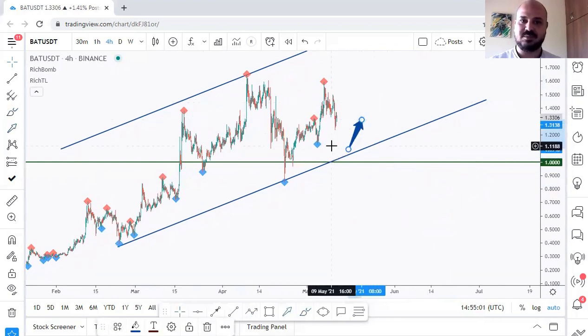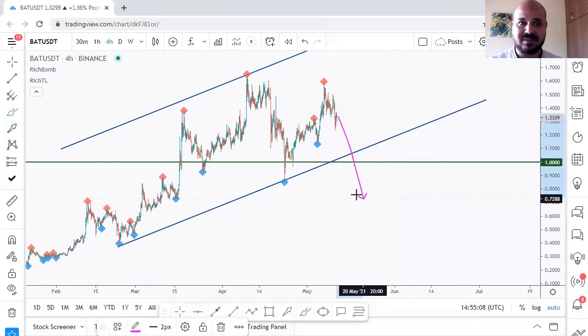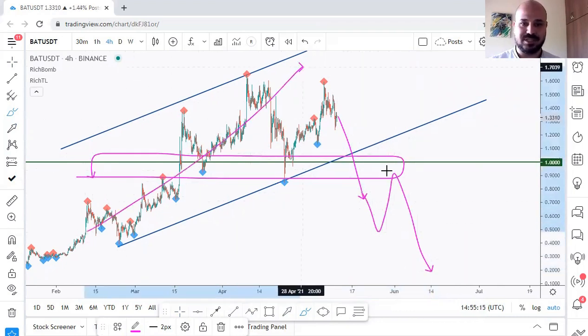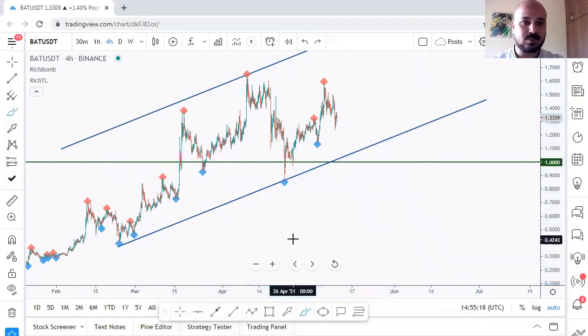And as mentioned before, we'll be looking for buy setups around this area, unless BAT closes below this entire area. Then we can say that now we have a shift in momentum from bullish to bearish, right? But anyway, let's focus on the current price action. For now, we are still bullish and we are looking for what?